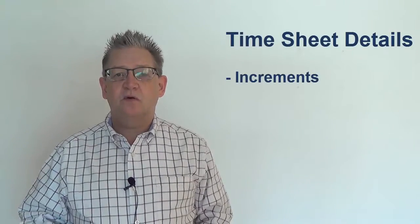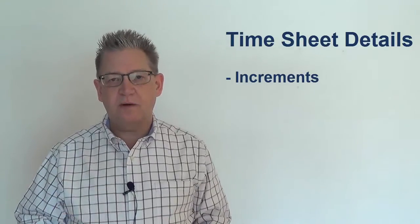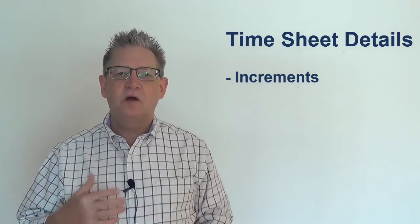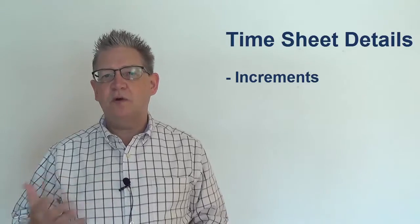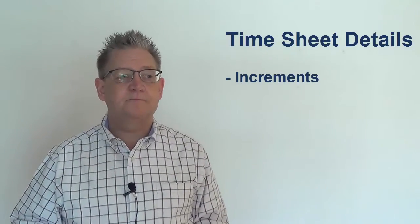So let's look at some of the details of filling out a timesheet. The first thing you need to do is figure out what is your increment of time. So do you want to measure in quarter-hour increments or 0.1 hours, which is 6-minute increments? How do you want to measure that? Whatever you want to do is fine. It doesn't matter as long as you do it very, very consistently.